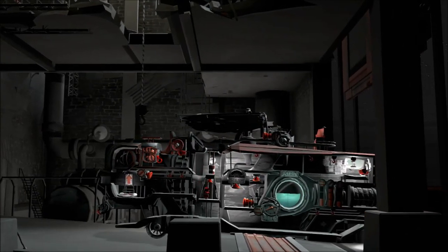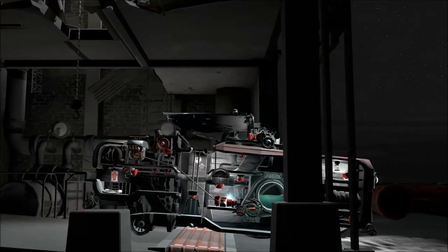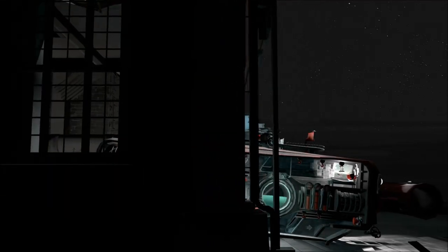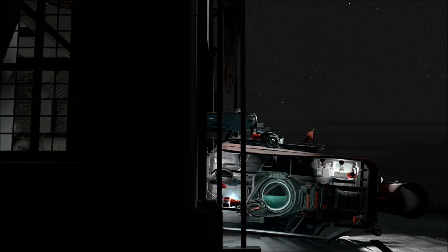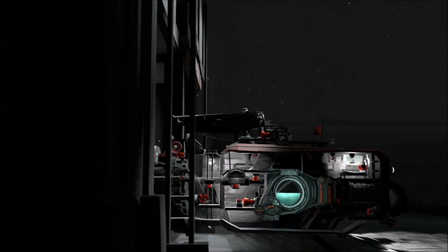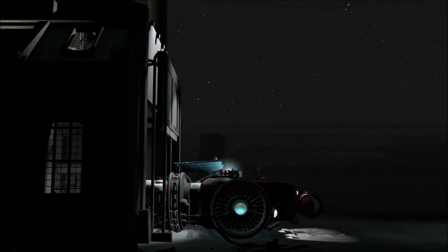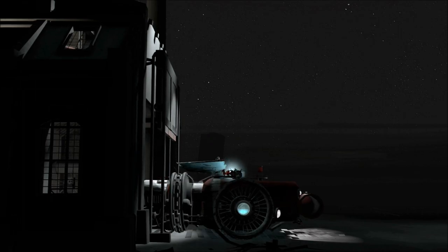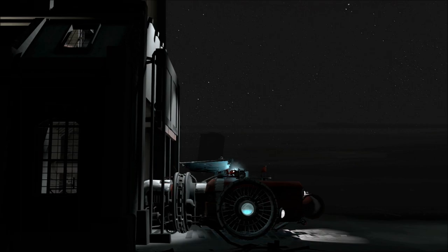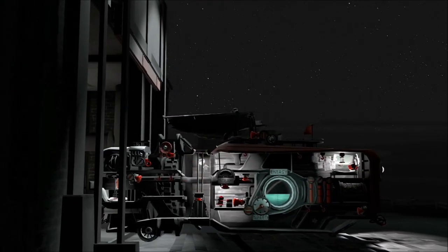Alright, so that's now been installed, so we can grab that. Start repairing. That noise there that we just got means that it's been repaired. We should get the same noise when we repair this thing up here. Go. Oh, let's get rid of that.